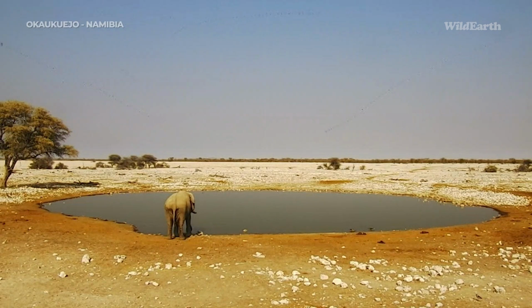So what this bull elephant is doing is, it looks like he's just made his way to the inlet of this particular pan, and where the freshest water will be. And let's see how long he takes to slake his thirst. A big bull elephant like this will drink about 200 liters of water a day. So what's that about? Divided by 5 to get the gallons.